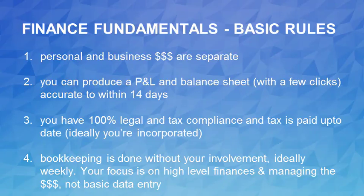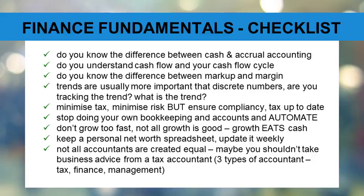And then the bookkeeping, you shouldn't really be doing bookkeeping. It's basic data entry. You should have a bookkeeper. Someone should be doing it for you. In terms of reading financial reports, if you can't check all these boxes, if you don't know what some of these terms mean, then you probably need to do some work and do some learning. And it's funny, the only person I've ever seen in the blogosphere or in the online space talk about this is Andrew Youderian. On his eCommerce Fuel blog, he has 2 articles that are fantastic.